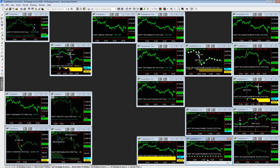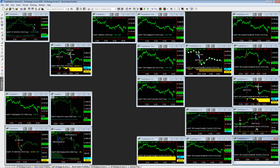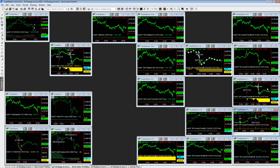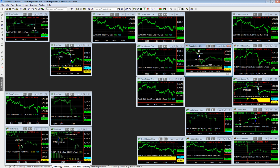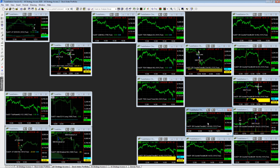Overall, if you trade these two workspaces, this workspace was down 3,000, the other was down 5,000, so it's 8,000 total on that. Minus 825 on SR counter trend 2 V2 5M NQ. So these drawdowns happen as part of the normal cycle, and we just looked at the portfolio calculator for that.